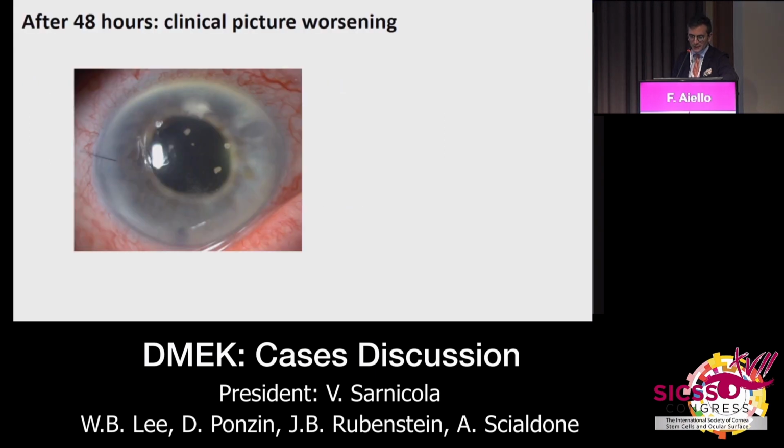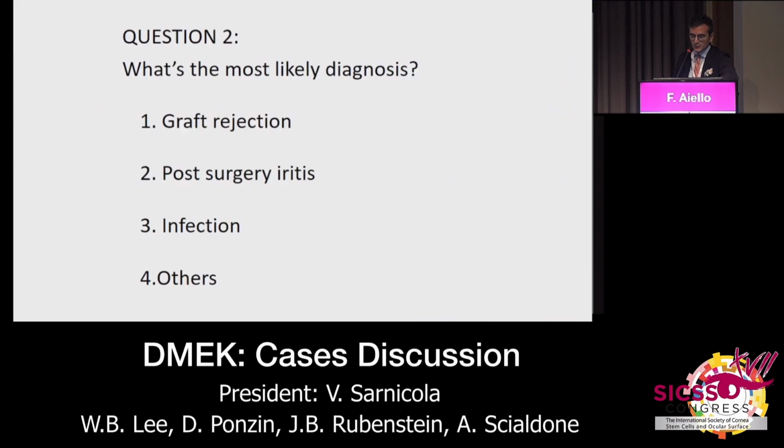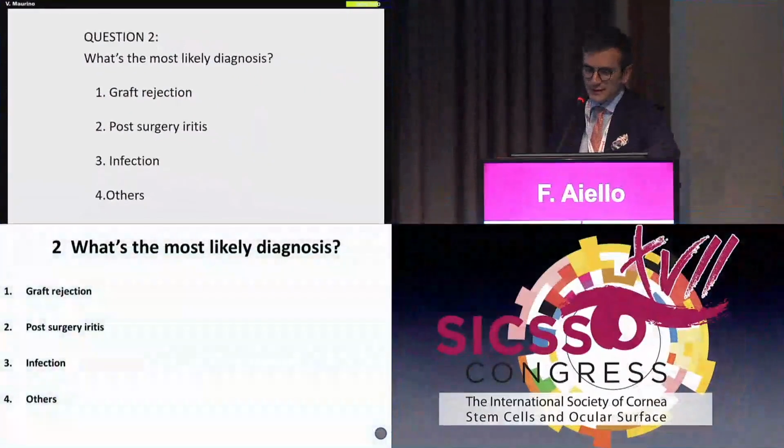So the patient came back, and we had different pictures now. The KPs were much bigger. We have huge KPs or deposit superiorly, and we did an OCT as well. We repeated the confocal, which was again negative, but we had a lot of cells in the anterior chamber, and we can see also inferiorly this picture down on the right. So again, what's the diagnosis now?